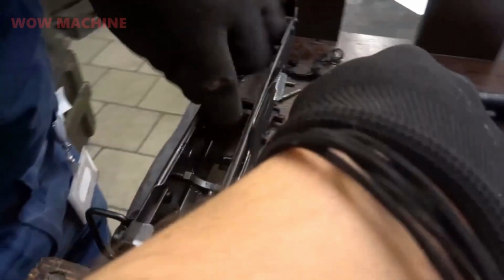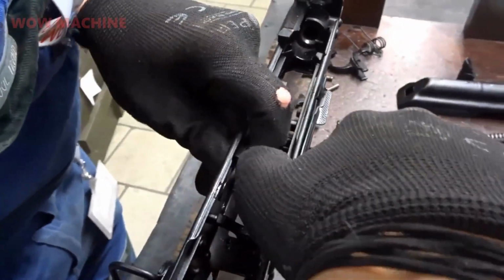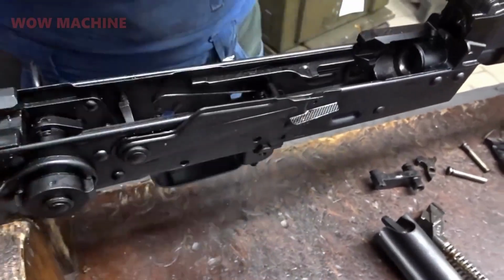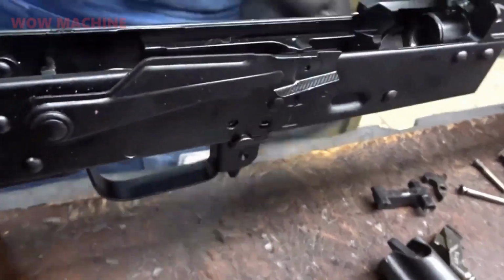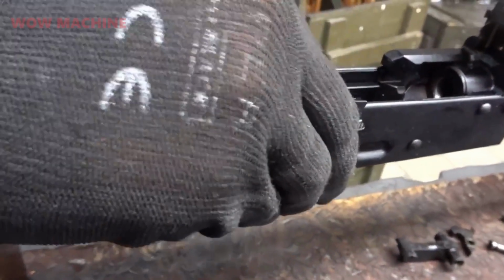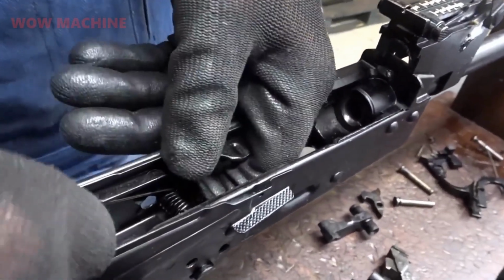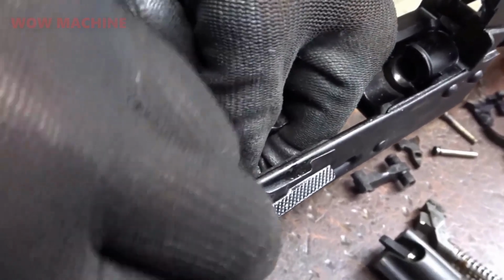The barrel is inserted into the receiver, and the bolt carrier group is attached to the receiver. The trigger assembly is then added to the receiver, and the stock is attached to the back of the receiver.